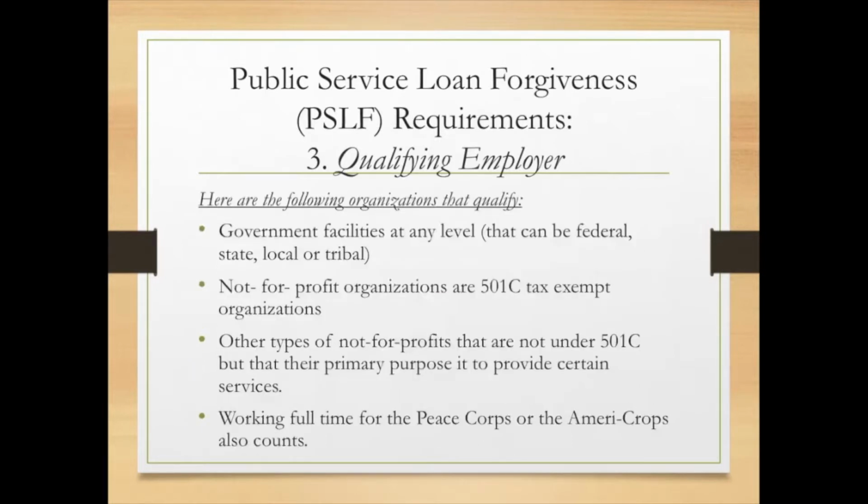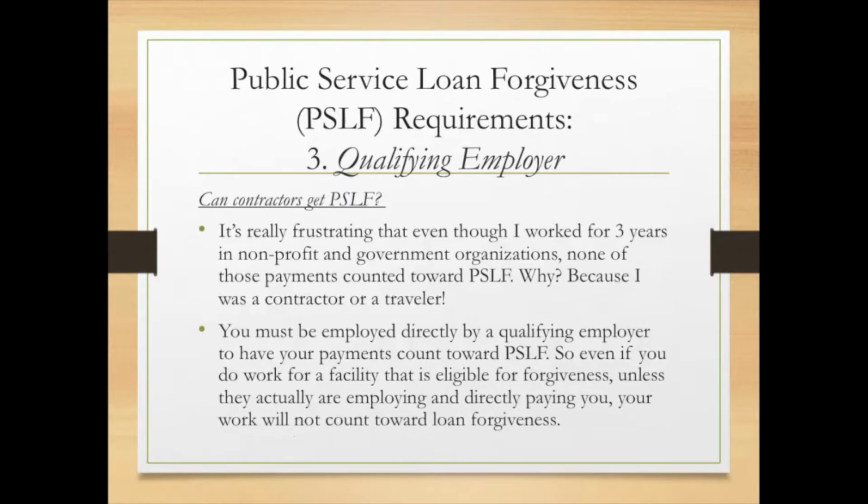Here are some more organizations that qualify in a little more detail. We just went over these. So can contractors get public service loan forgiveness? I touched upon that a couple slides ago, but unfortunately, it's really frustrating. I worked for 3 years in a variety of nonprofits and government organizations, and none of those payments counted towards public service loan forgiveness because I was a contractor or a traveler and not working directly for those organizations. So you really must be employed directly underneath a qualifying employer to have your payments count. Even if you work at an eligible facility, they have to employ you and be directly paying you. Otherwise, your work will not count for loan forgiveness.